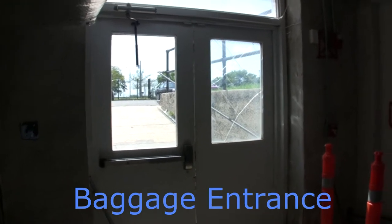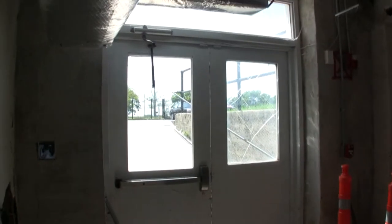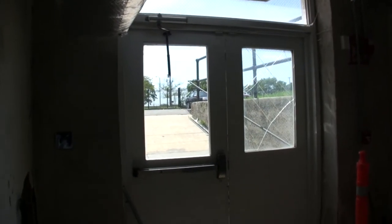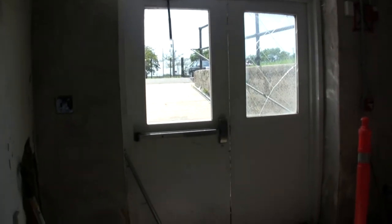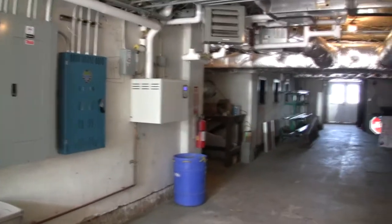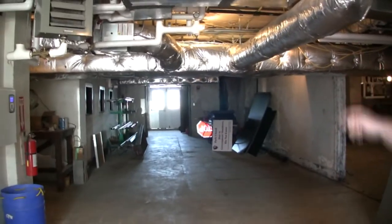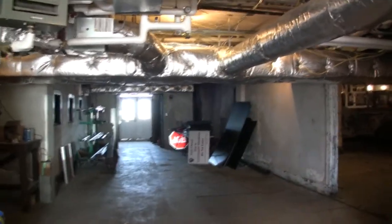Right, so you would enter here with your... No, the passenger would enter upstairs. So this is, like, drop your bags. A luggage entrance. So this is sort of the working end of the building. So you drop your bags off, they wheel them through and then out onto the tarmac and put them on the plane.